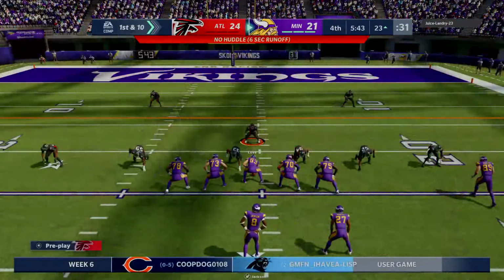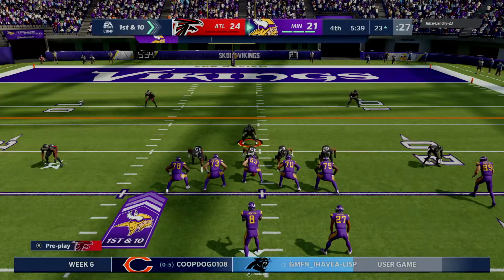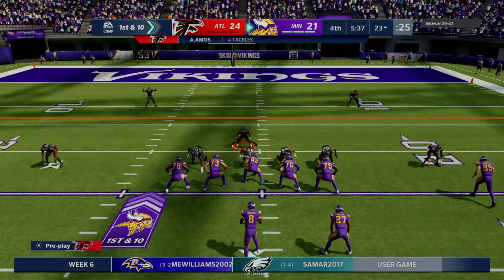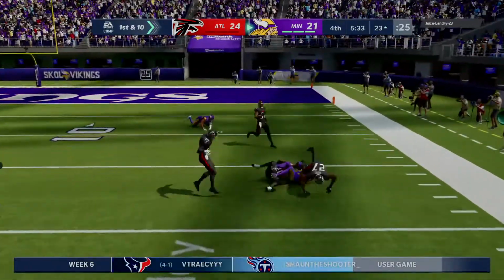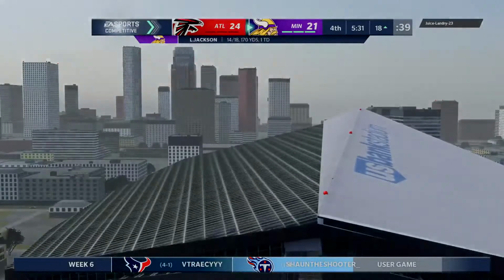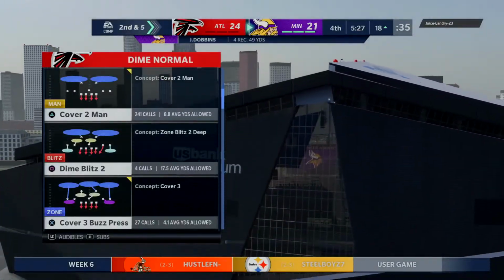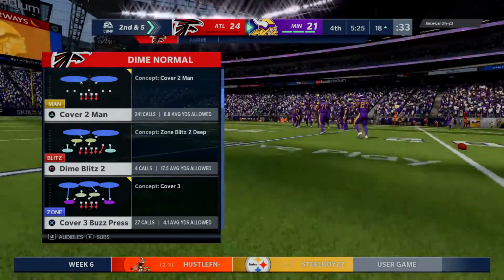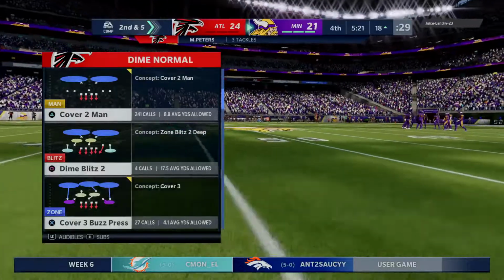Inside the 25. They'll get 15 and a Vikings first down. First and 10 at the 23-yard line. From the gun, Jackson. And that'll be complete to Dobbins. And they'll bring him down at the 18-yard line. It's a gain of 5 on the play, and that'll make it second down and 5 at the 18-yard line.